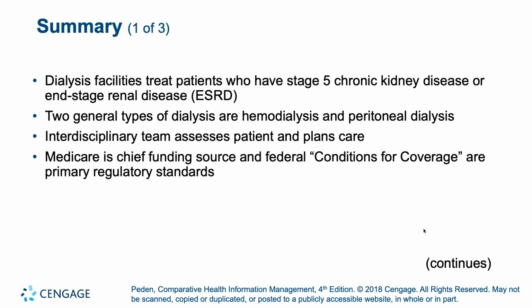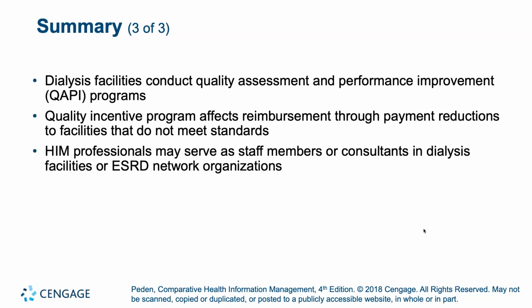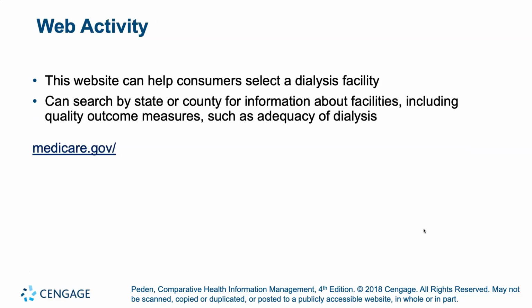So in summary, I won't go through this because you can read it, and it just talks about these. I say conditions for participation because that's what I was used to for forever, but it's conditions of coverage now, and I'll have to work on memorizing that. All right, and some more summary. Just again, might not hurt to go out and look at ESRD networks. If you're interested in IT solutions, look at CrownWeb. There's plenty of information out there about QIP for dialysis. And if you want to go out to the web again, Medicare.gov has lots of information.